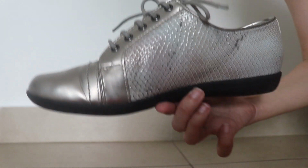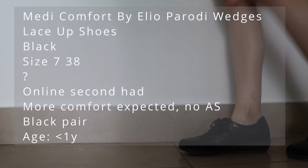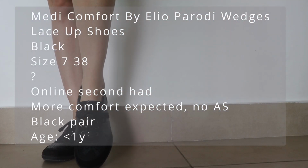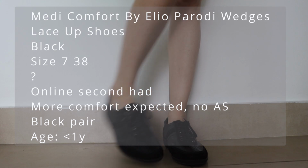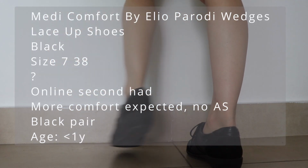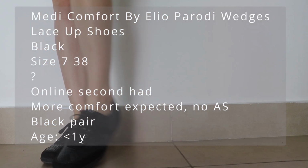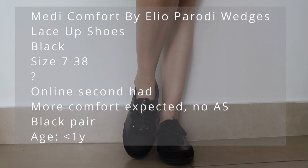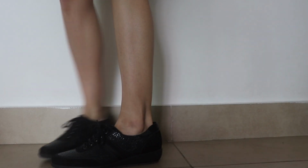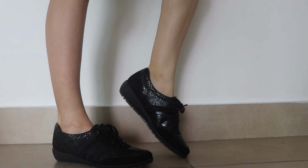one by the same brand, so I found this model by Medi by Elio Parodi. They are a little bit wedges. They are lace-up shoes in black. I bought them online, second hand. The size is 7 narrow. I don't know the material. I thought they were going to be more comfortable because this is kind of an orthotics brand, but not really. They don't provide arch support per se because they are kind of sturdy.